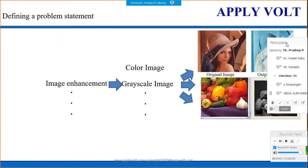Coming to the problem statements, if you are taking an image enhancement mode, we have the color image and we have a gray image. These are some examples of the image. This is the problem I am taking, but we can take so many problems like grayscale image and enhancement image.